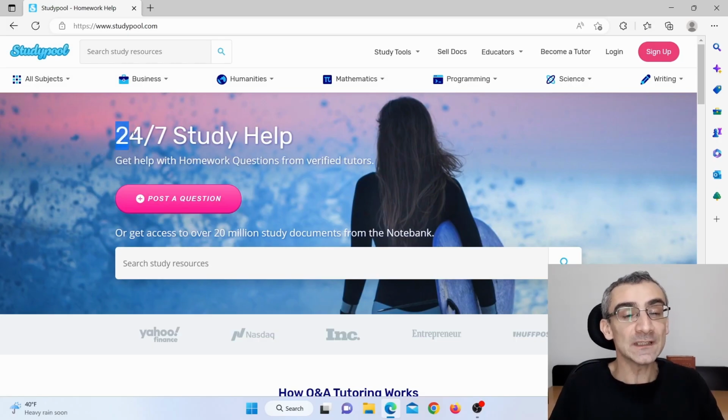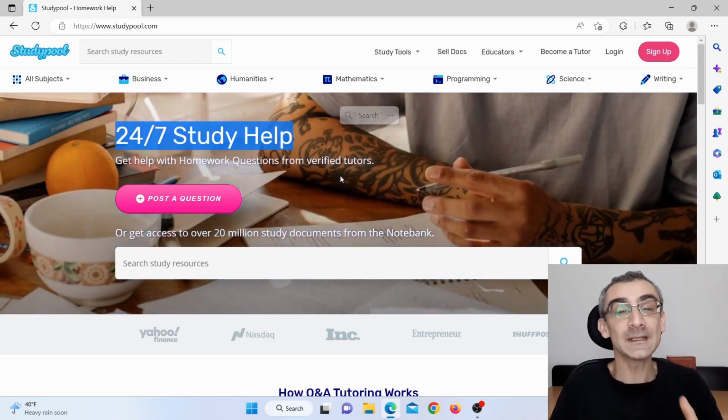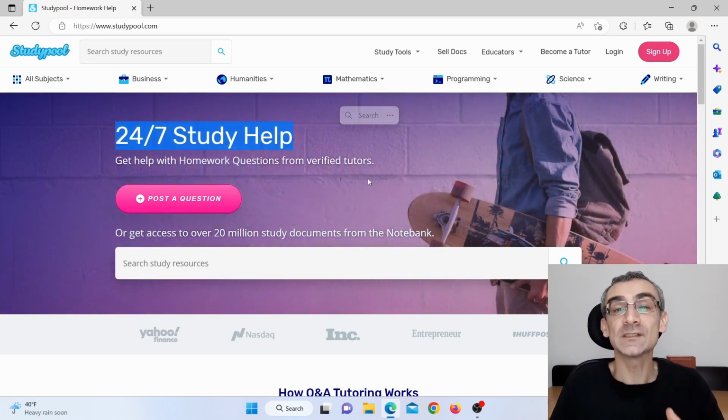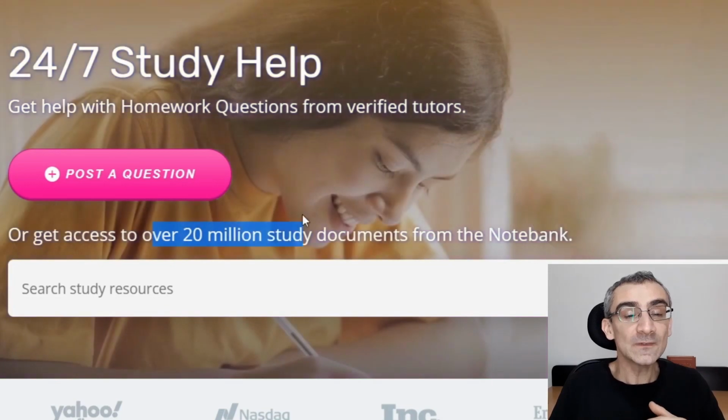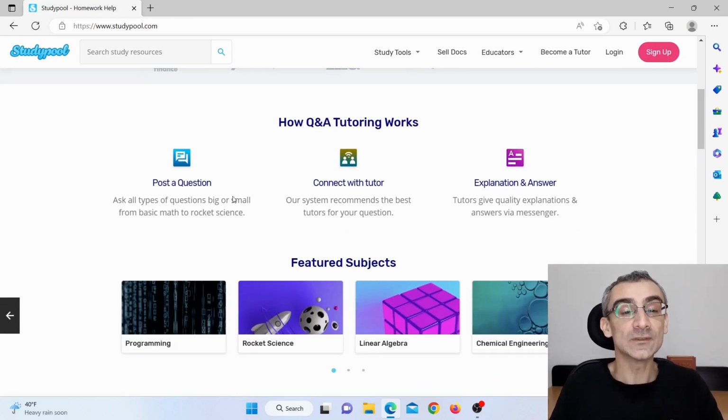And here you can see 24/7 student help. So basically, college students who didn't pay attention in classes or who need additional explanations, they come on this website in hope to find answers. Here you can see over 20 million study documents. And here you can see they work with some really big companies. And here you can see how this works. A student posts a question, it gets connected with the tutor, and the tutor explains an answer to their question.